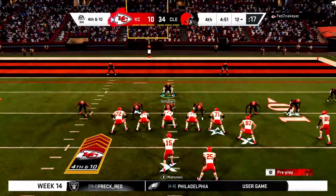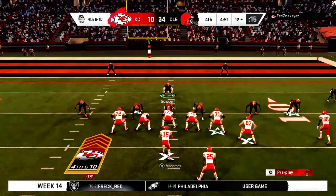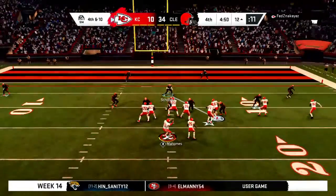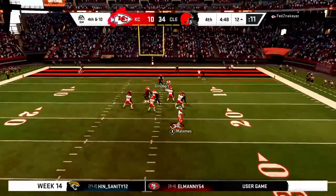53's the mic. 53. Check 53. Hey, we heavy on the edges. Heavy on the edges. Kill. Mahomes going to go on 4th down.